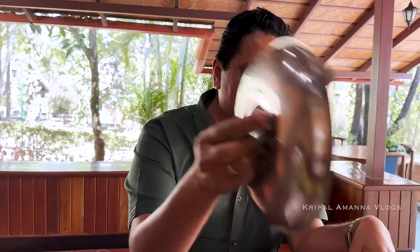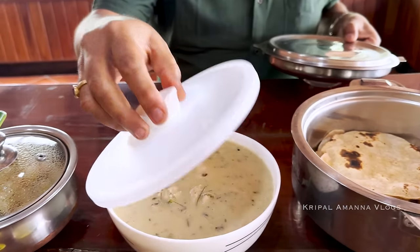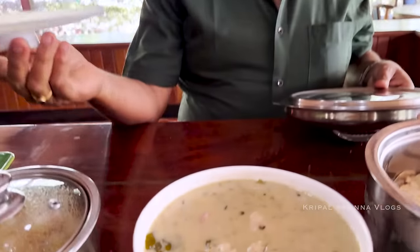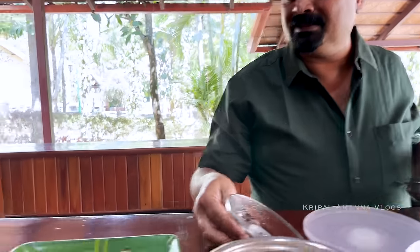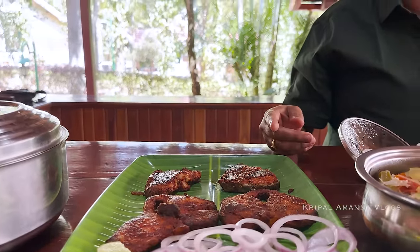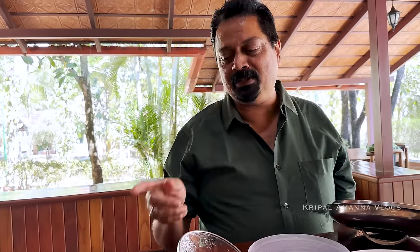Okay, they have made some fulkas today. And for a change, we have made malai chicken today. Malai chicken? Yeah. This is bottle gourd palya. This is searfish. Searfish fry that we saw you frying. Yeah. This masala is actually mom's recipe. Yeah, it's Mangalorean style masala.